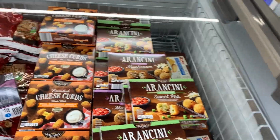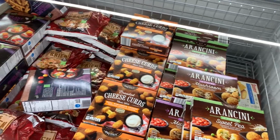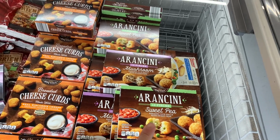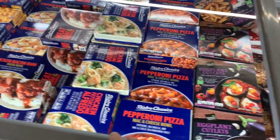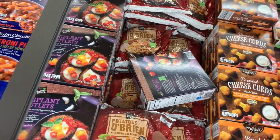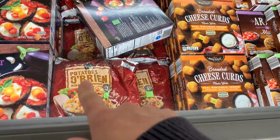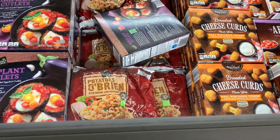A few more Aldi finds. I'm not sure if these are new this week or not. I mean, we got breaded cheese curds. So it's sweet pea breaded rice balls with sweet peas. Okay. Eggplant cutlets, pepperoni pizza. Those quick little dinner type things. Potatoes O'Brien. I don't really like peppers and onions, but my husband does. That would be a nice addition to a breakfast for dinner.